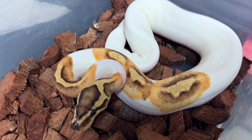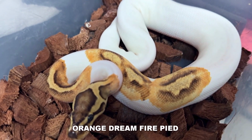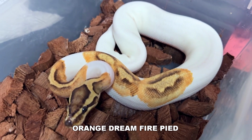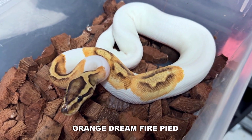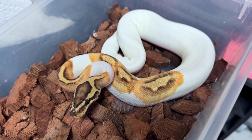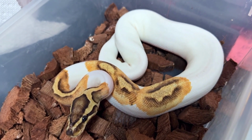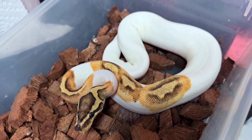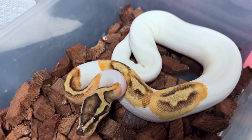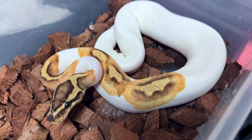This is an Enchi Orange Dream Fire pied. We hit the visual pied here. It's a female. It was a male maker banana. When you have a male maker banana, usually it means all the males that we produce will be bananas and everything else will be female, all the non-bananas. Sometimes you get a violation of that rule, but let's see with this clutch how we do.